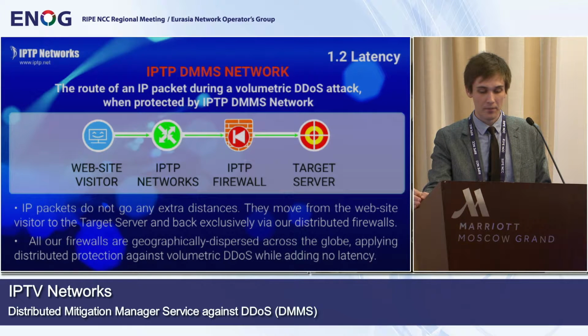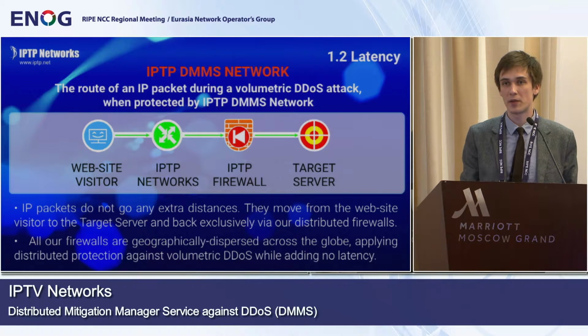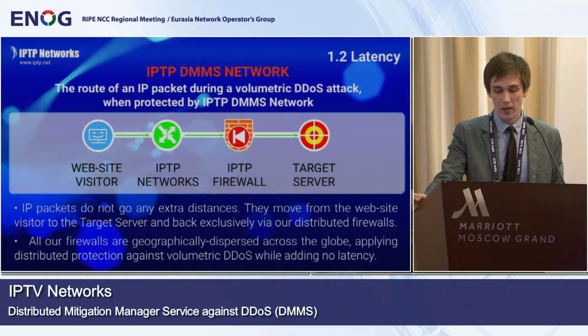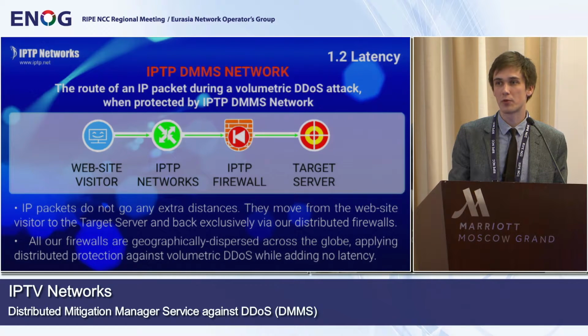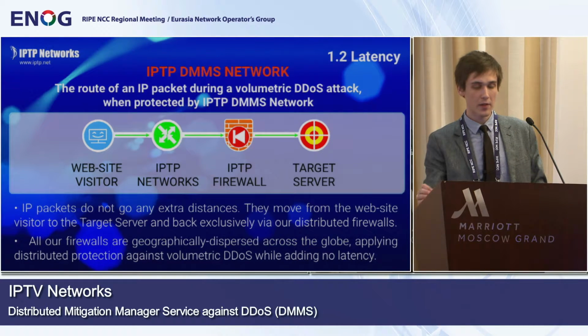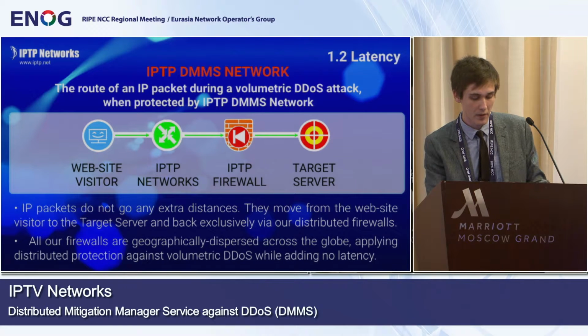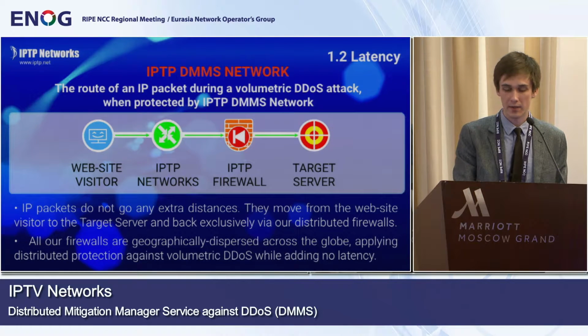Unlike a cleaning center, IPTP DMMS doesn't require any additional latency to be added to the path, because the path is already optimal. IPTP has a geographically distributed set of firewalls which work in conjunction with backbone routers and are located at the border of the network. So this distributed system can handle really volumetric, large-scale DDoS attacks.